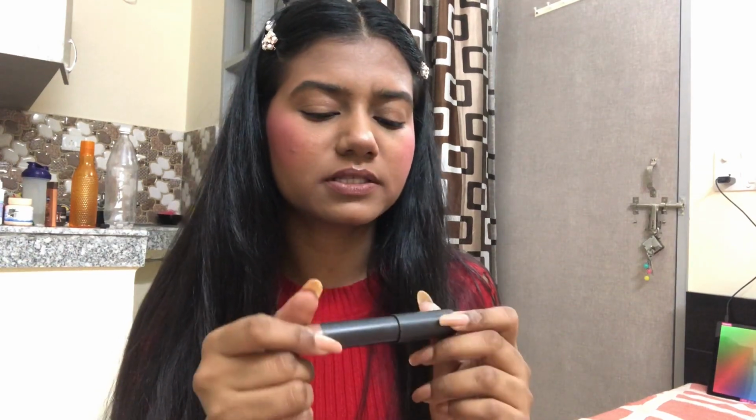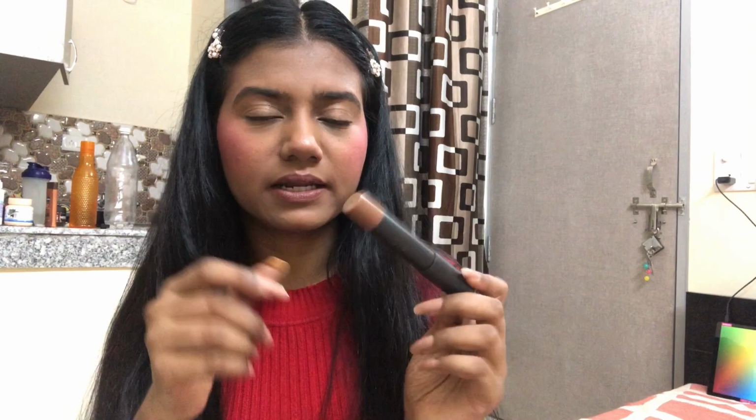So I'm gonna use another lipstick over this because it's very brown and it's clashing with my blusher, so I'm gonna neutralize it. This is by the brand MAC, but not the original one. I bought this first copy of MAC from Gafar Market in Karol Bagh.